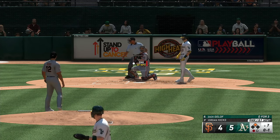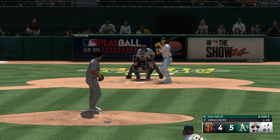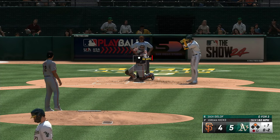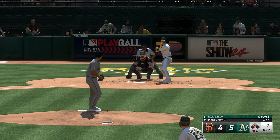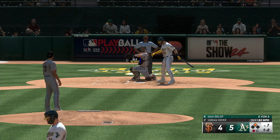That catches the corner. That one finds the zone, and it's nothing and two. One run game. The A's looking for some insurance. And that's outside. Now one and two.